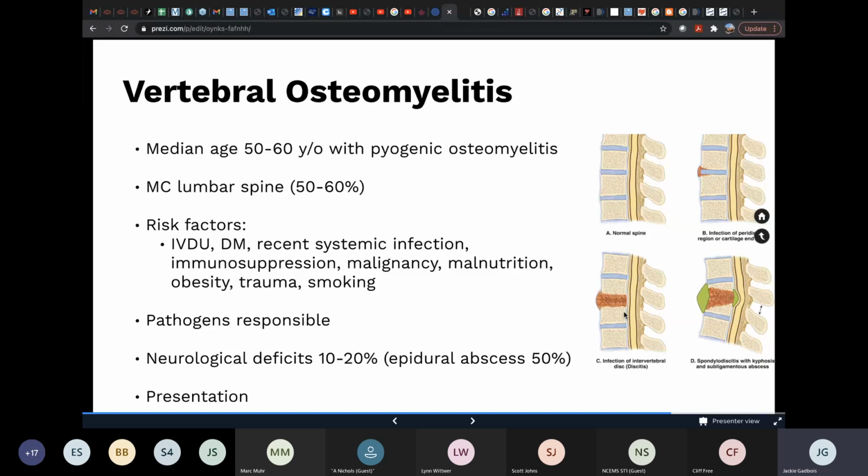So, vertebral osteomyelitis. Median age for this to occur is between the 50 and 60-year-old age group, and the most common site is going to be the lumbar spine, up to 50 to 60%. The next most common is going to be the thoracic spine, about 30 to 40%, and then the cervical spine is about 10% of the time.